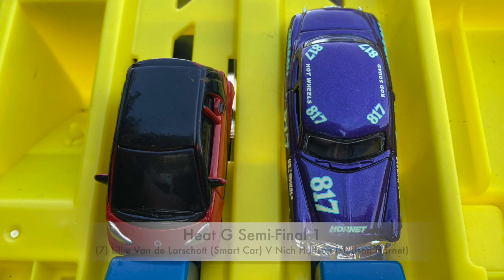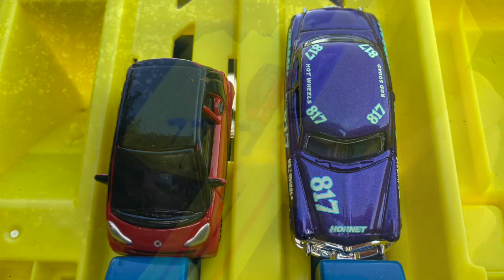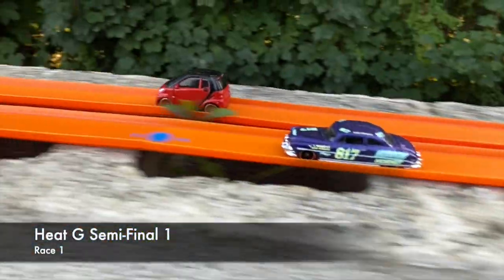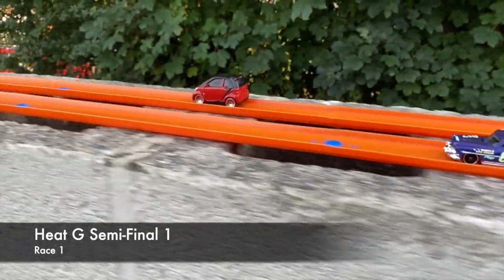Yes. The semi-final match. Oh, look. It's the Smart Car versus the Hudson Hornet. Oh, dear. We did get her to sign the waivers, right, before. Yes. We've definitely got the waivers somewhere, right? Well, Victoria will not be coming back. I mean, she has had a Hornet to the side of the head and then been buried in a ditch. Yes. That's a dubious start there, but Lily's driving this time.